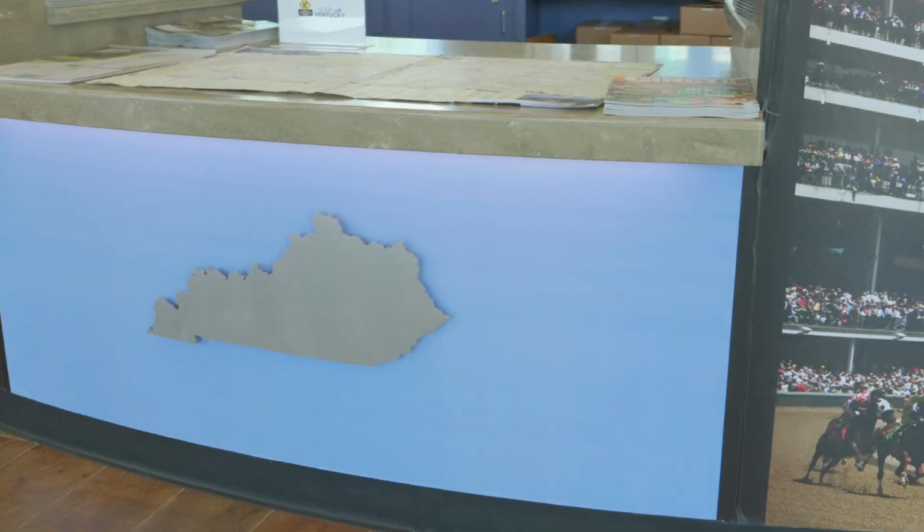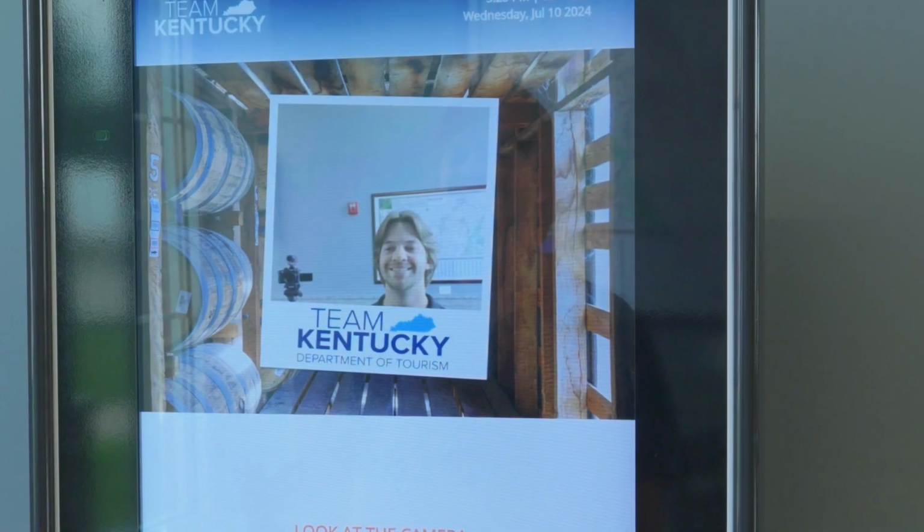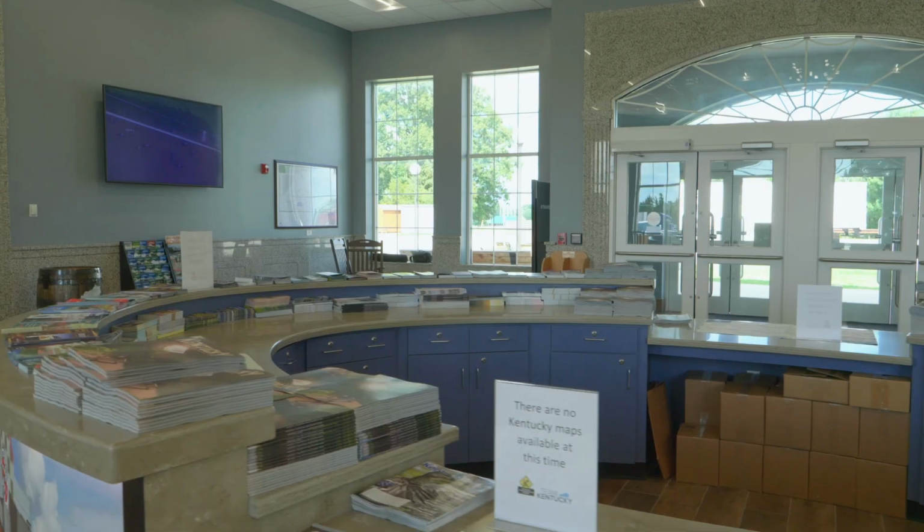Explore the rich heritage of the Bluegrass State with our Bourbon Trail itinerary builder, guiding you through the iconic distilleries that have shaped our bourbon legacy.